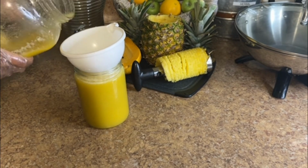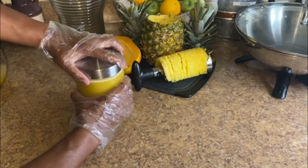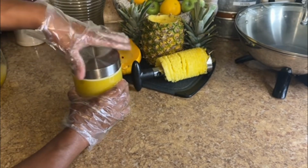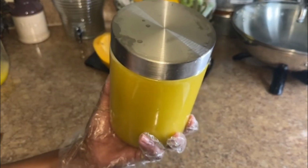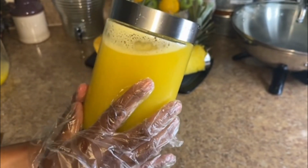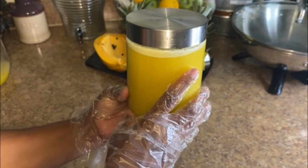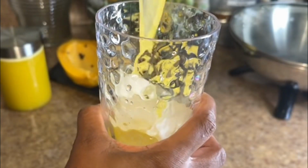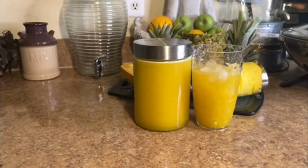Boy, I tell you, here's my juice, okay? In my container. Isn't that beautiful? Very nice. I blended it up very, very nice. Wonderful, right? Look at that. Very beautiful. Nice. Wonderful. Okay, and I hope you take care of yourself out there. Love you guys. And here's my drink. I'm going to give you a little sip of it right now. Love you. Good day.